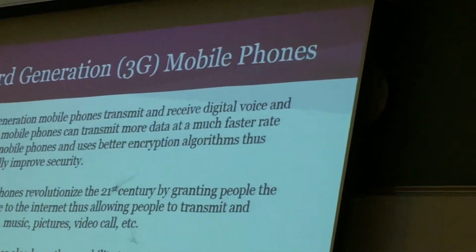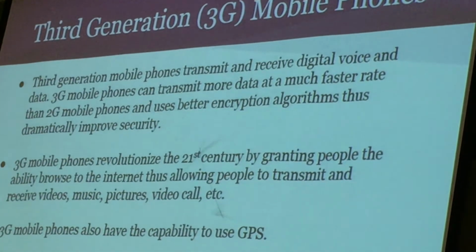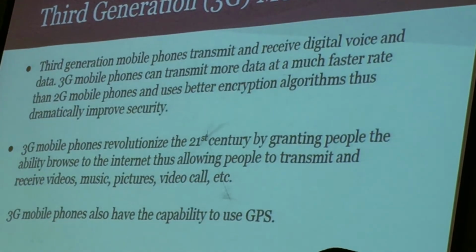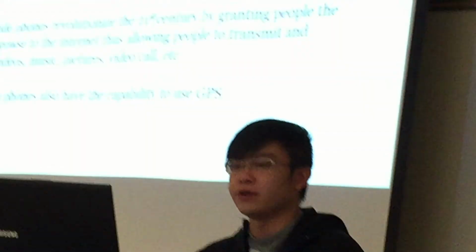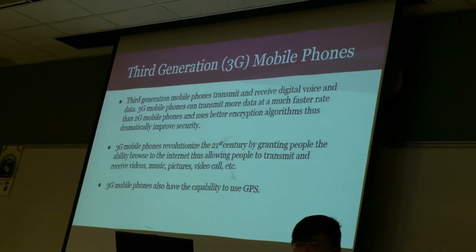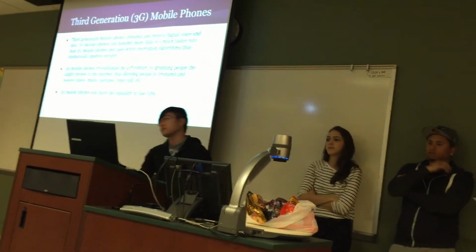And what 3G does is it lets you receive digital voice and the normal data, which is like internet data. And using the 3G mobile systems, they basically improve the speed and the bandwidth of the ones from before, and they improve the efficiency and the encryption algorithms, so you can transmit more data and use less time to transmit it. Basically, the data that you want to transmit can be compressed more and more, and you can transmit more data in a smaller package. That's basically what it means.